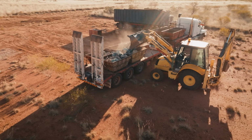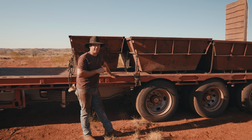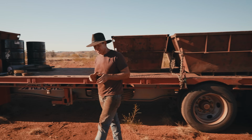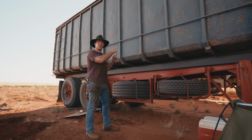We'll get as much as we can in, make sure it's secure, and then we're going to run it up the road. We're going to run it up to Port Hedland, and we're going to get a contractor up there to cart the extra material for us. Then we're going to head up, and the excess material that we can take with us with our own trucks, we're going to put in our tipper. So whatever doesn't fit in the rock bins will end up in our off-road trailer.